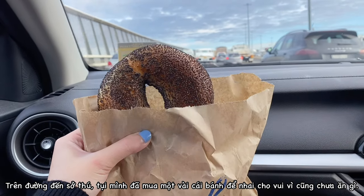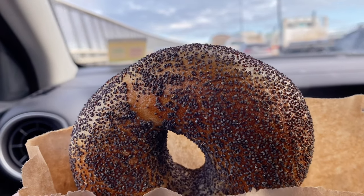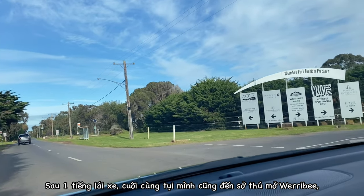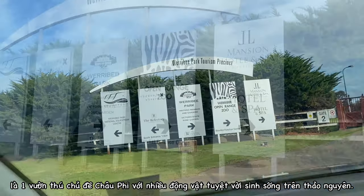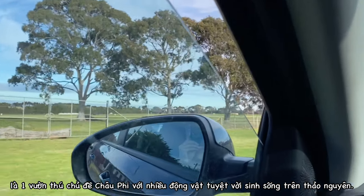On the way to the zoo, we bought ourselves some bread to munch on, so we haven't had breakfast yet. After an hour of driving, we finally arrived at the Werribee Open Range Zoo, which is an African-themed zoo with an amazing array of animals living on the savannah.